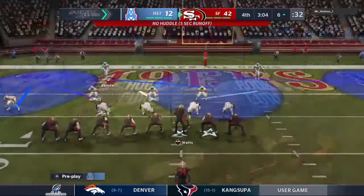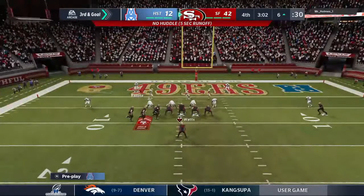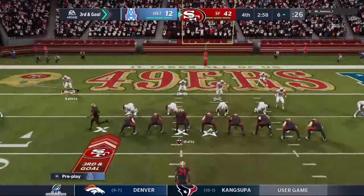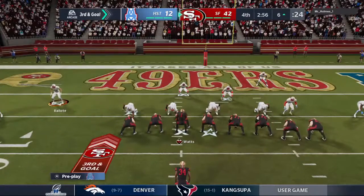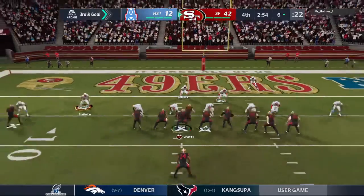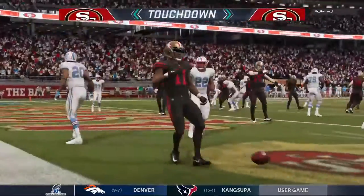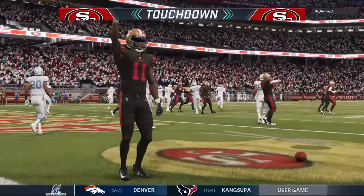And he's going to be brought down just shy of the 5 at the 6. They get 5 on the run, but it leaves them with a tough 3rd and goal forthcoming. 3rd and goal. And this will be caught. And the carnage continues. It's another touchdown.